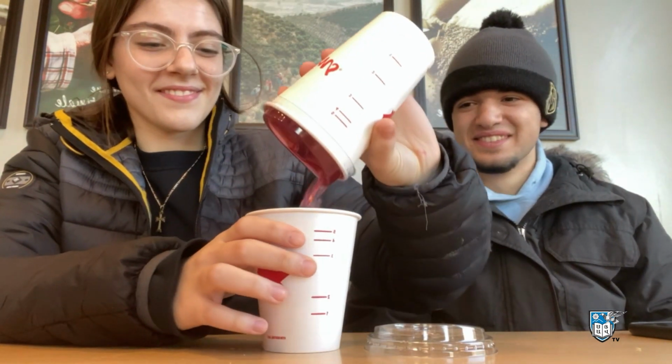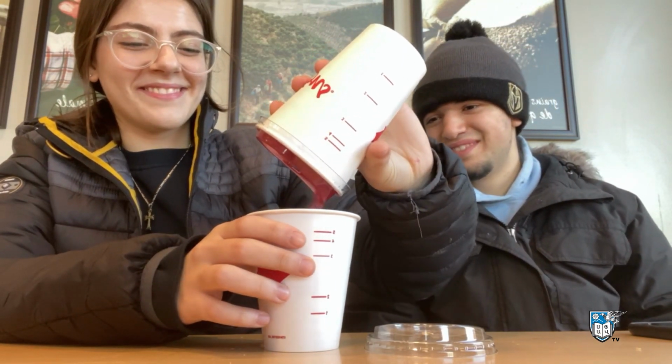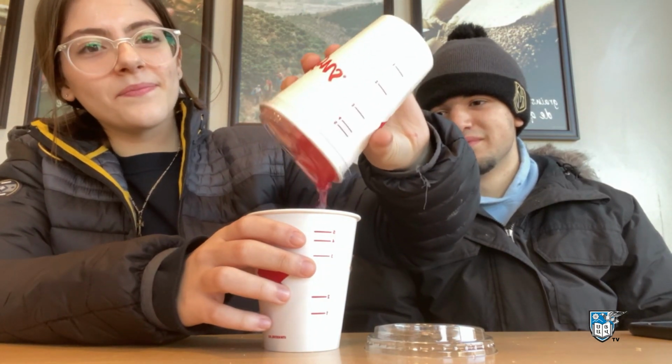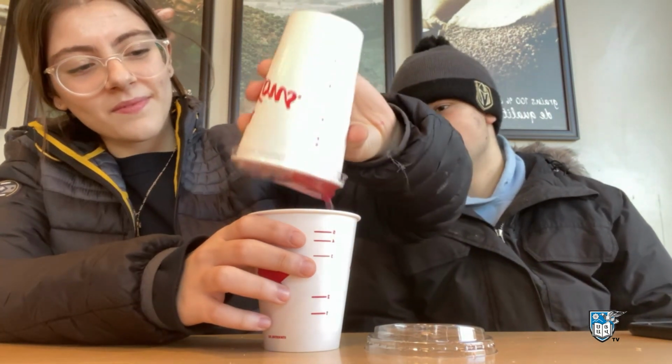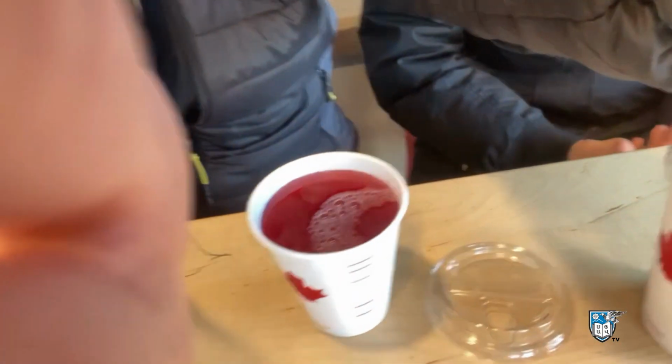Now we're gonna see if the medium drink will fit in the small cup. As you can see, there is no juice left, and it filled the whole cup. Ready?